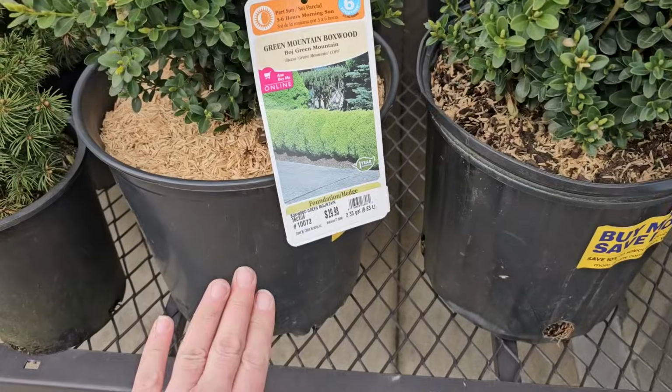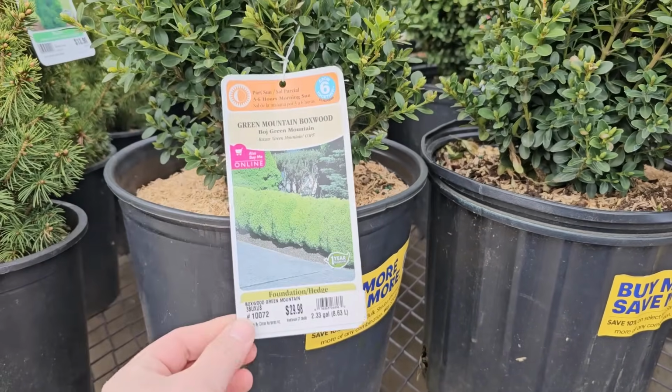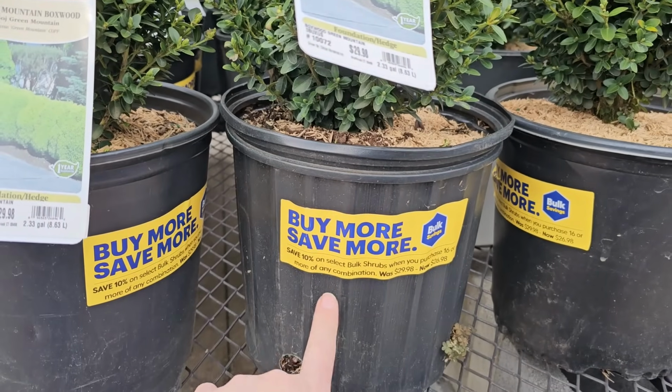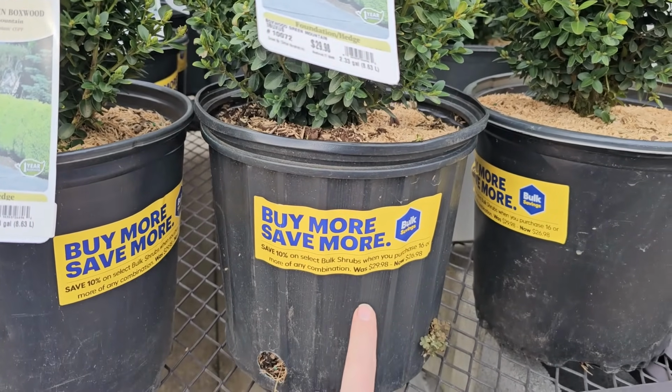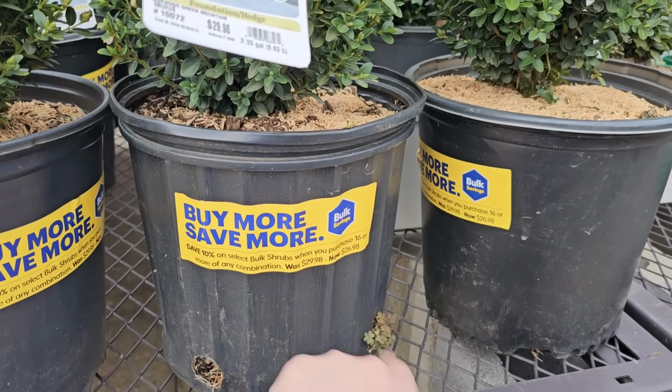And these are a larger container. They're 2.33 gallon at $29.98. Green Mountain Boxwood. And they do have this bulk pricing here at Lowe's that you would save 10% when you purchase 16 or more. So instead of $29.98, it would be $26.98.